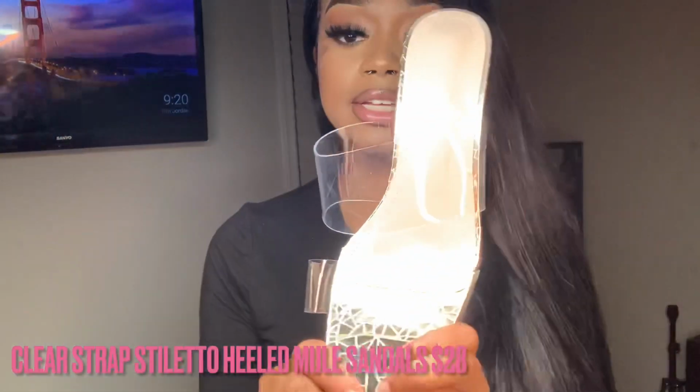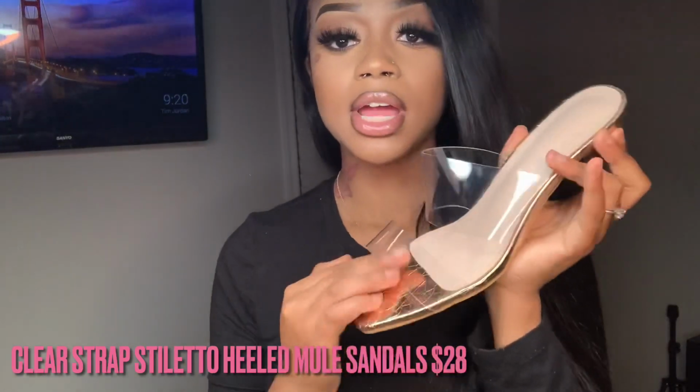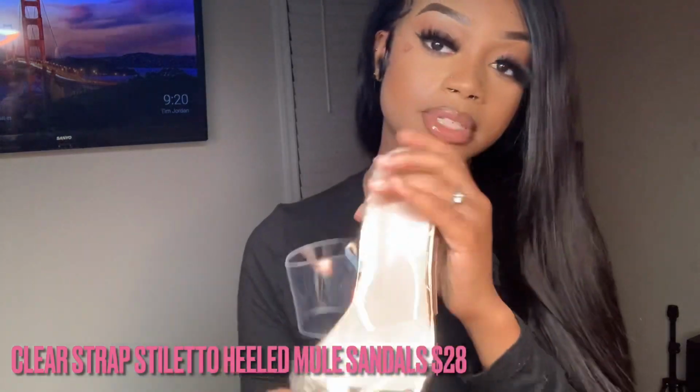All three of these next pair of shoes I'm finna show y'all are from Shein. Next I got these gold shoes. They're kind of crackly, and then they got clear straps to go around your feet, and then a little baby heel. They're not really the gold that it looked like on the website. That's what I was scared of, but it'll still work, I guess. I gotta put the whole outfit on. And I got these in a size 38 as well.